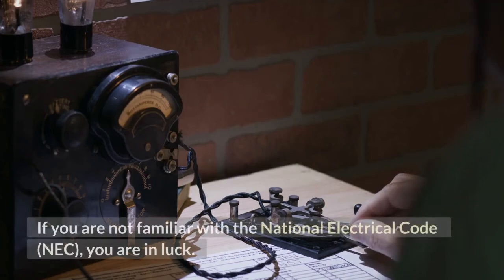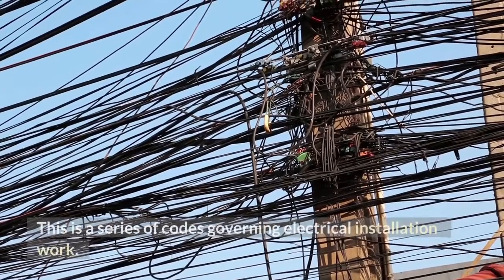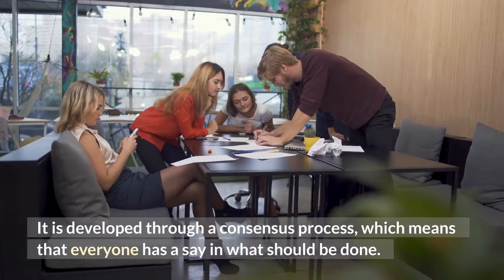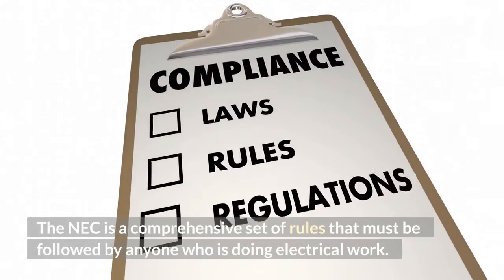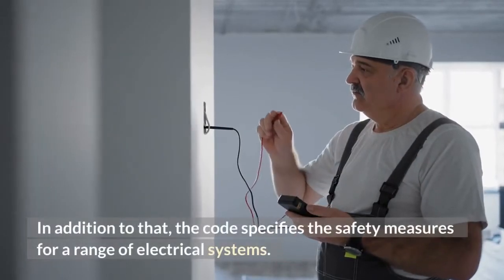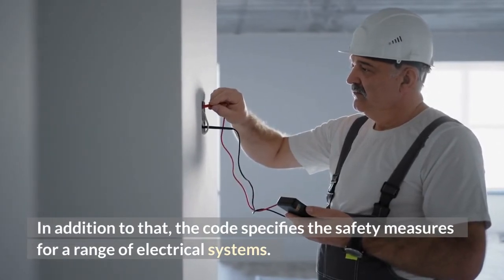If you are not familiar with the National Electrical Code, NEC, you are in luck. This is a series of codes governing electrical installation work. It is developed through a consensus process, which means that everyone has a say in what should be done. The NEC is a comprehensive set of rules that must be followed by anyone who is doing electrical work. In addition to that, the code specifies the safety measures for a range of electrical systems.